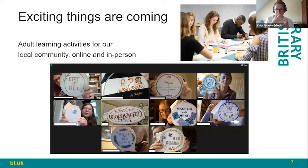And just to say that exciting things are coming in the adult learning programme that I run. So a couple of pictures here at the top. This is in our learning centre, just gives you an example of some of the things that we do on site, whether it's making courses or discussion-based courses. And then the picture at the bottom gives you an example of what we've been doing over lockdown. So sending out embroidery kits to members of the public, and we've been coming together and creating embroideries inspired by the message from the Women's Rights exhibition.